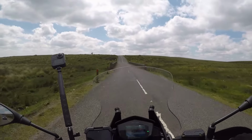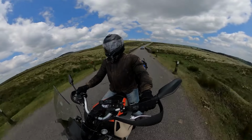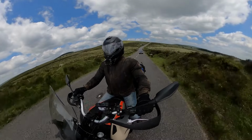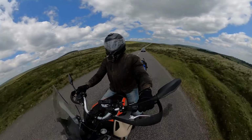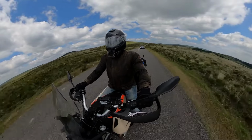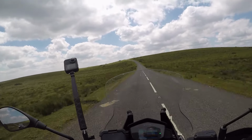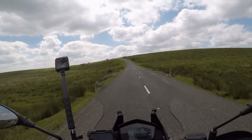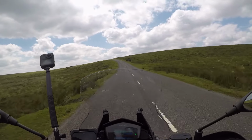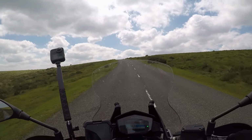So this is kind of like the Hound of the Baskervilles country, you know, where Arthur Conan Doyle wrote that story while he was staying down on Dartmoor. And there is a hound tour, which we're not going to go on today, but which allegedly is the site, or one of the sites in the story.